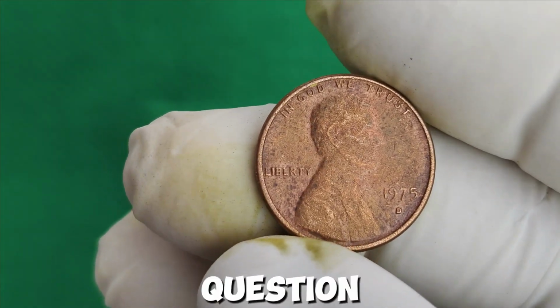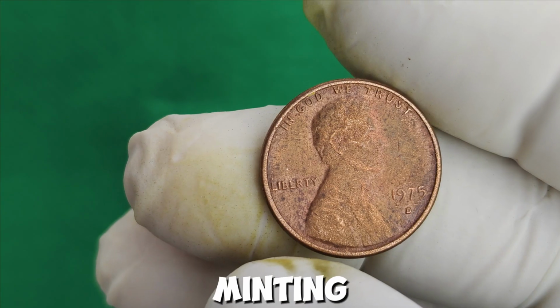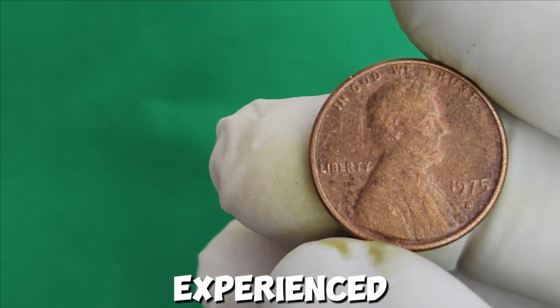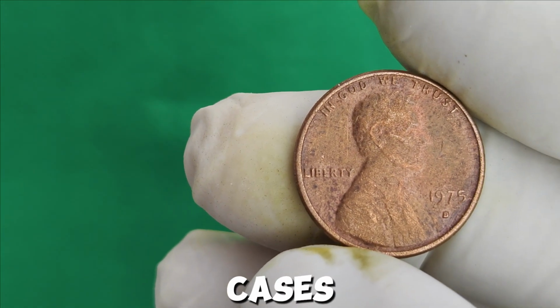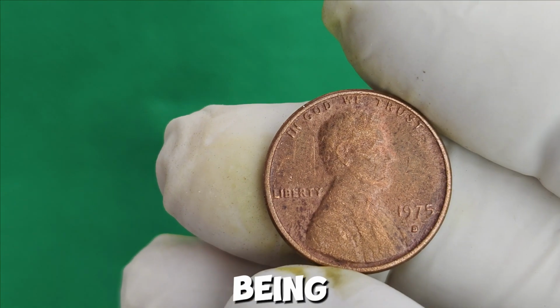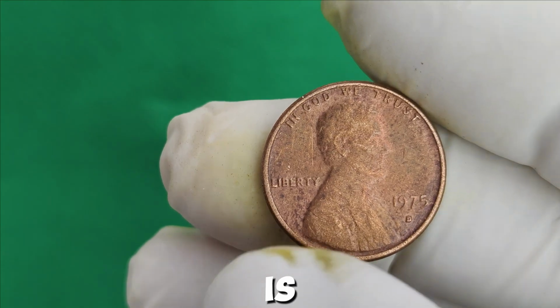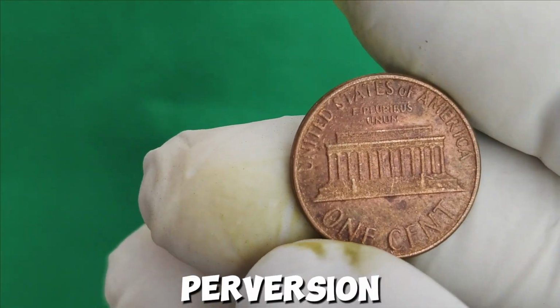The error in question revolves around the die used to strike the coin. During the minting process, certain dies experienced wear, and in some cases, they were improperly aligned. This led to some of the pennies being produced with an extremely noticeable and highly sought-after error, which is now referred to as the ultra version.